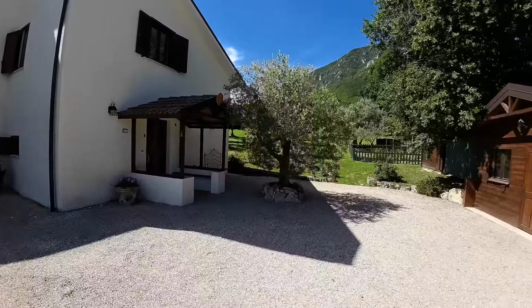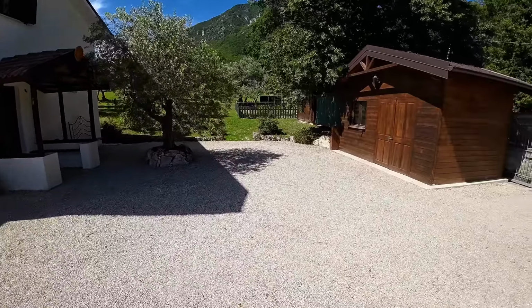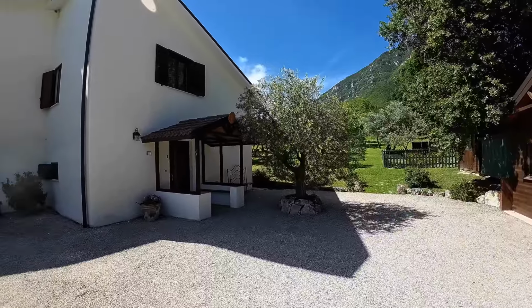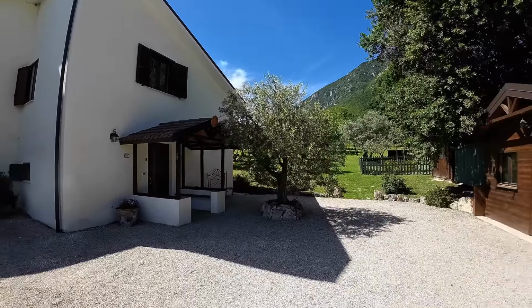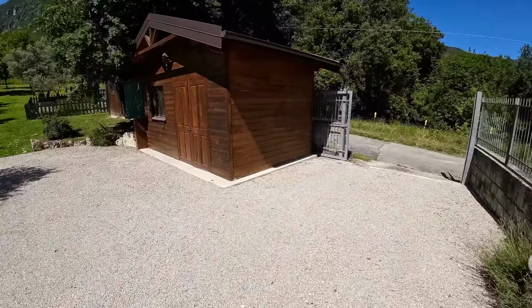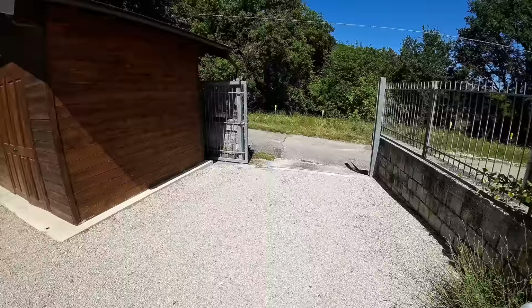So I'm now, obviously this is from the roadside. You saw the front of the house. Well, I class it as the front. I know this is the front because this is what's greeting you off the road, but just wait while you see the other side of the property. Gated property, which is fantastic.